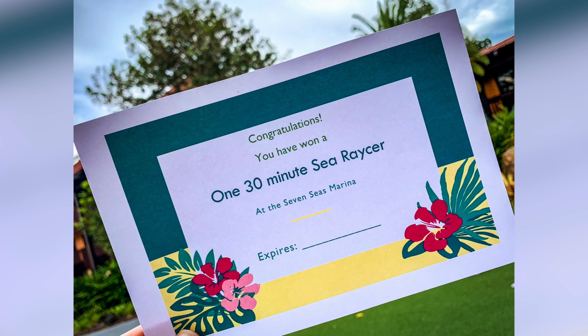Another family came just a minute later, so they were right behind us, and they did a really great job, especially because they have kids with them. And so we were told the prize was a 30-minute ride on a sea racer. And because we've already won this, we said we don't need a prize. We really appreciate it, but we had a ton of fun today. But please give this to the other family because we already have one of these.